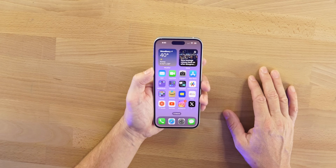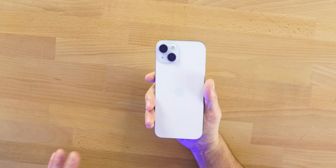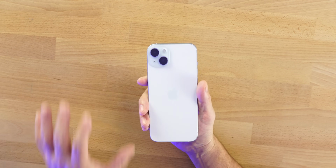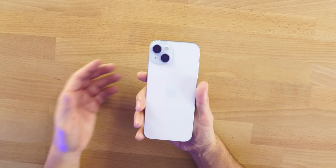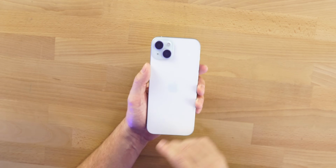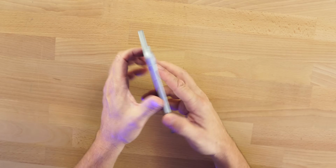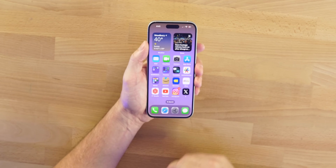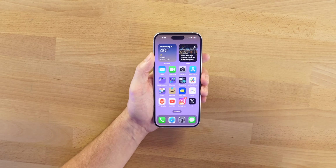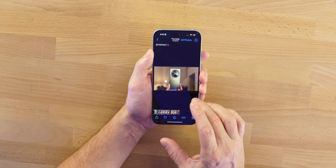Now, the cameras on here, a nice improvement on the cameras on here. Now, we do get the two lenses on here, the 48 megapixel wide angle as your main sensor, the same sensor that was in the 14 Pro Max of last year, and then the 12 megapixel ultra wide, which is an older sensor. We also get the 2x zoom on here, so you're not really missing out on the telephoto, and I'm going to explain why. But the cameras on here have been very good.